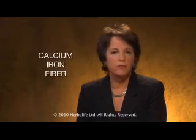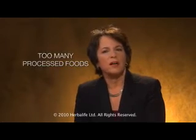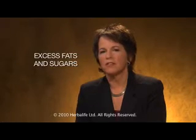Kids' diets often fall short when it comes to providing important nutrients like calcium, iron, and fiber, since they may not include enough dairy products, iron-rich foods like whole grains and beans, or high-fiber fruits and vegetables. And when there's too many processed foods in the diet, then excess fats and sugars have a tendency to tag along too. But kids choose foods primarily by how they taste. And most parents are trying to avoid power struggles with their kids when it comes to food, so sometimes they just simply let them have whatever they want.